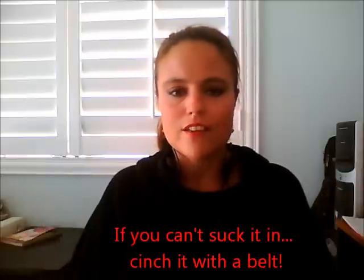The other option, get a belt. Cinch in your waist. If you make your waist really small with the belt, your boobs are just going to pop. Hey, it worked in the old age. Remember when they used to use corsets? So why not give that a try as well?